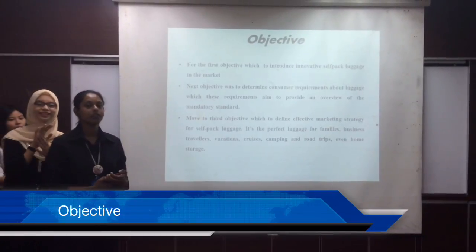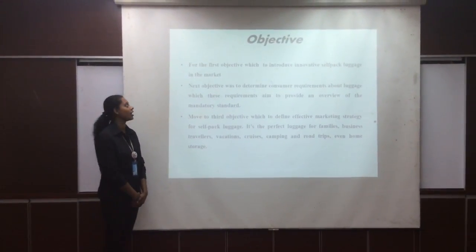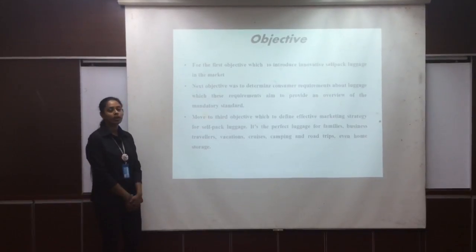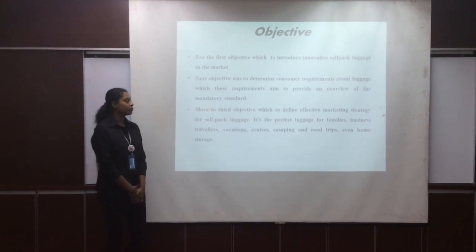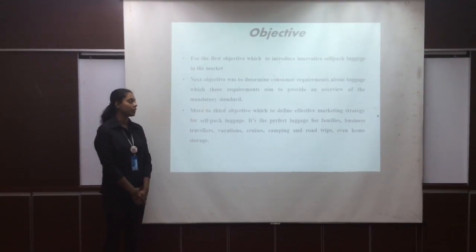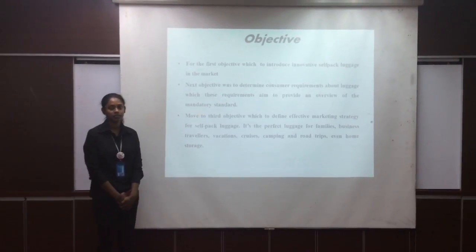For the objective, we have three main objectives. Innovative self-pack luggage in the market. The next one is for a consumer requirement of luggage, which the requirement aims to provide an overview of the mandatory standard. The third objective is to define an effective marketing strategy for self-packed luggage. It is the perfect luggage for families, business travelers, vacation, and so on.